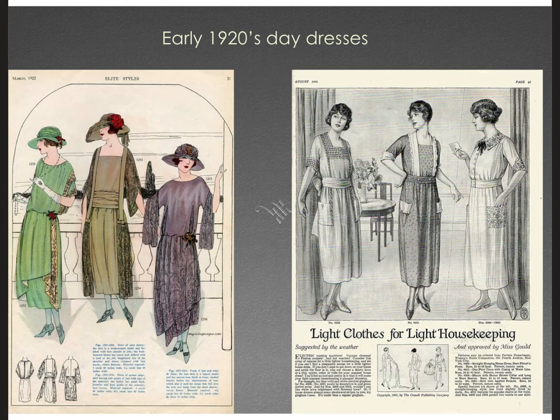The fabric is soft, drapey. The waistline is dropping a little bit. You can see it accentuated with a belt or a band or a gathering at the waist. And there are lots of very simple bits of contrast and trim affixed too. So we're turning back again to that Greek chiton look in some ways.